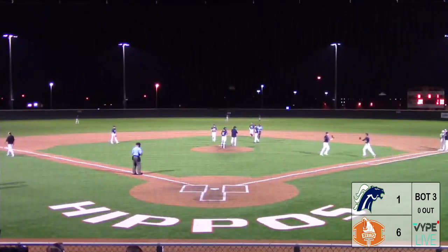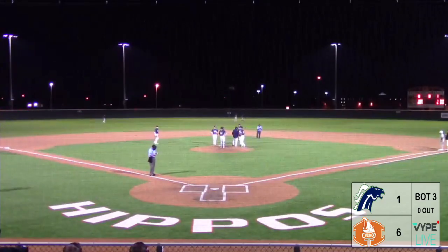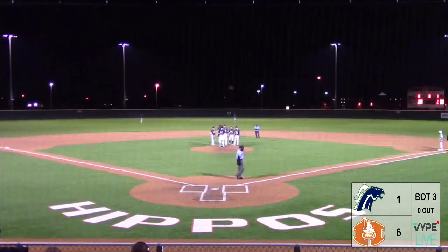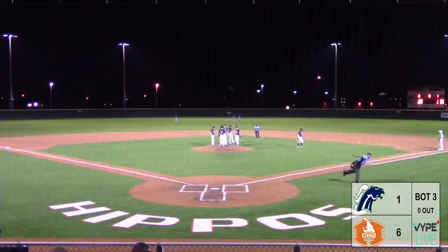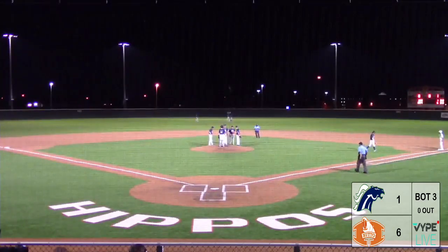And we're going to have a new pitcher for the Mavericks. Number 14, Brandon Morio, comes in relief for Chris Windesman. So we will let the new pitcher, Morio, get his warm-ups. We'll be right back. Score is 6-1 Hutto, bottom of third inning.